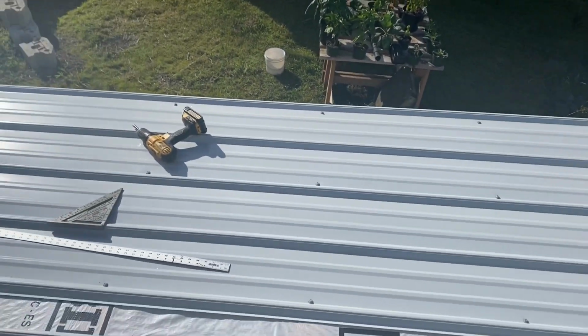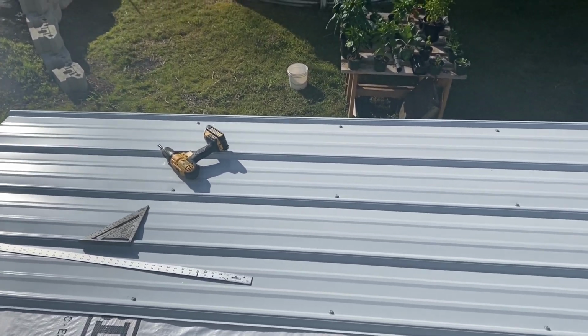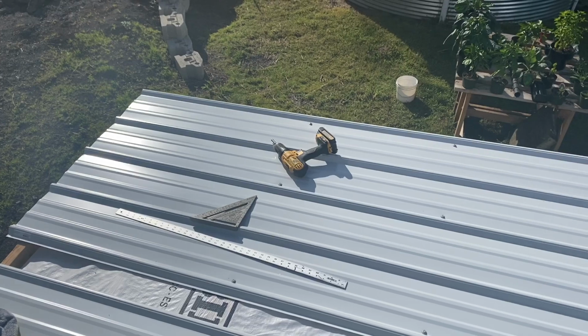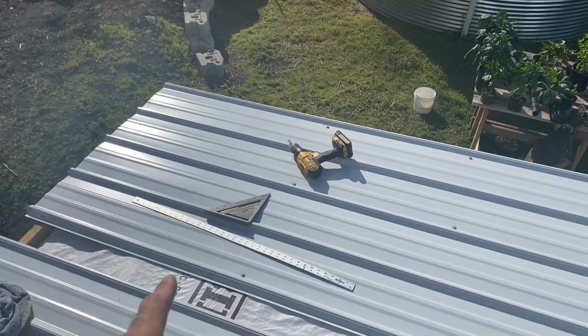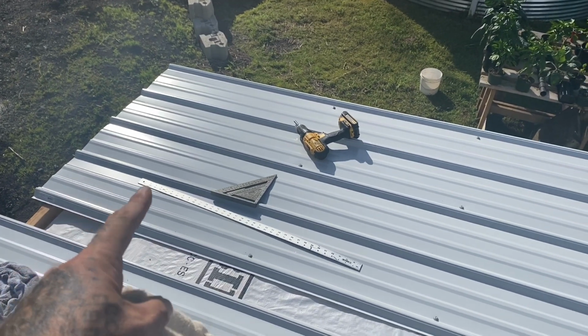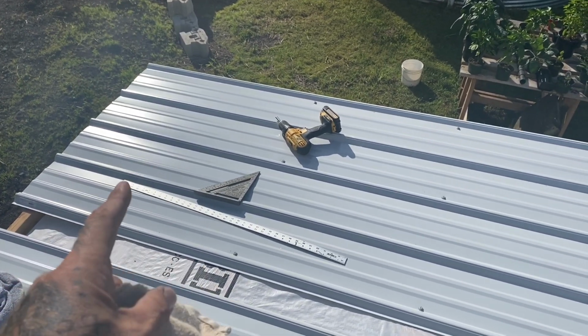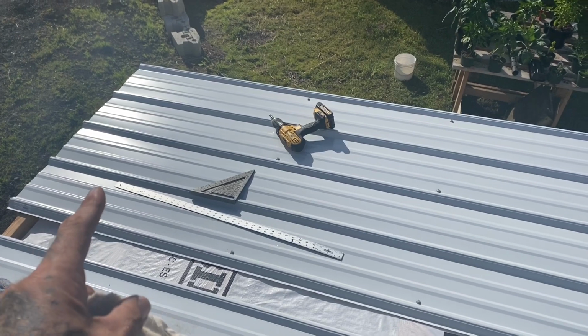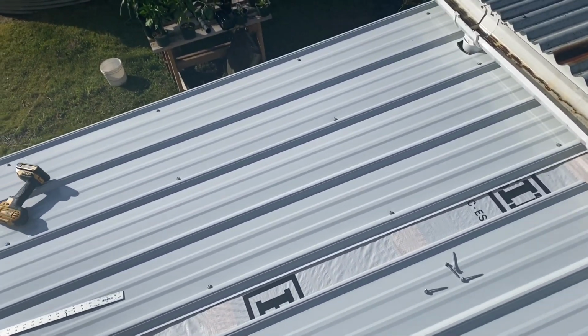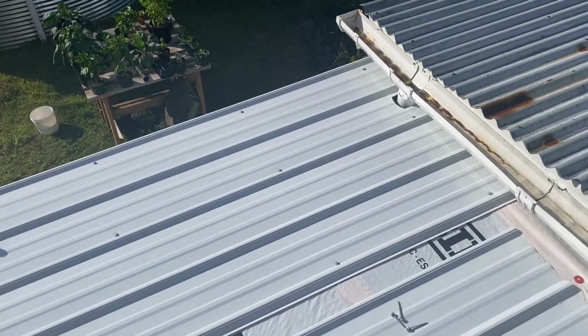All right, so the first panel is installed, and again, I think I miscalculated the number of screws I was going to need, so I will need to get some more screws to do the last row there. I do have some extra, but I'm not sure exactly how many. I think I bought 80, because you just buy them out of a big bin. So you grab what you think you need.